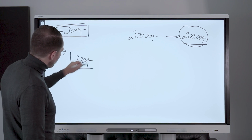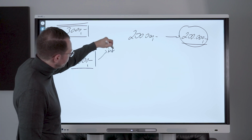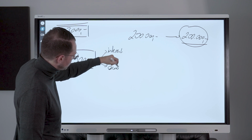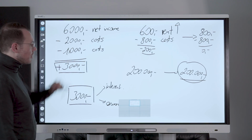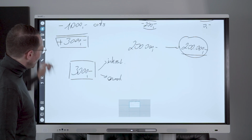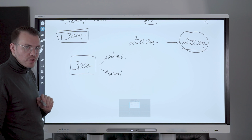Or let's say the repayment rate, including the interest and the amortization. So you see here 3,000 euros. Now they say, okay, you might save 800 euros, 1,000 euros on rent, but then you just have 1,000 euros left if you save 1,000 euros.